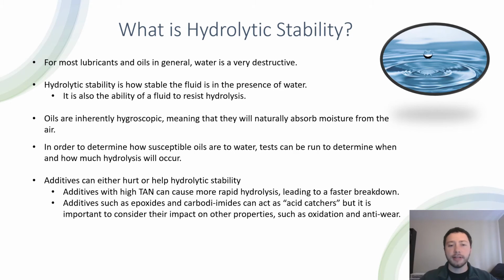Anyways, additives with high TAN can cause more rapid hydrolysis, which leads to a faster breakdown, whereas additives such as epoxides and carbodiimides can act as acid catchers and improve hydrolytic stability. However, more research needs to be done to look at the effects on other properties, such as oxidation and anti-wear, which they could potentially hurt.